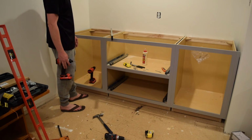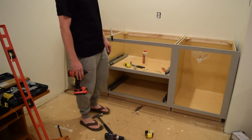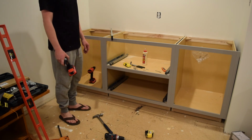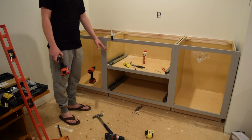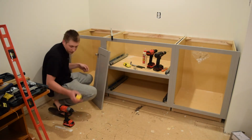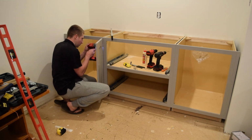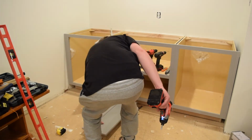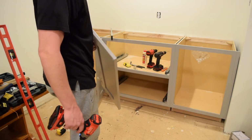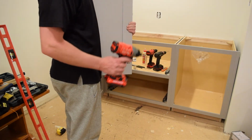I think I'm done. Done for tonight? Done mounting, period. Great. So now you put the doors on and then we just do countertops and then we can add that. I'm gonna put the doors on tonight, but I can't put the drawers in because I need a vacuum. Okay. It's time to go to bed. It's starting to make mistakes.